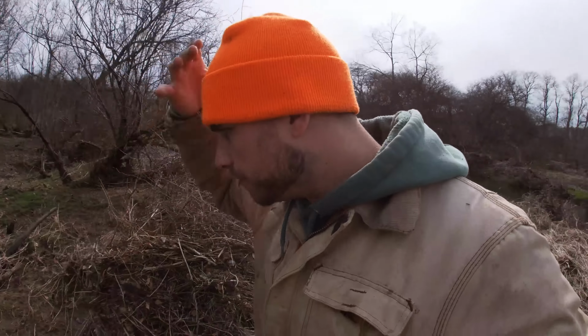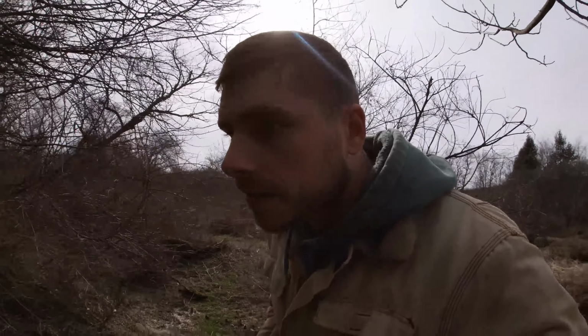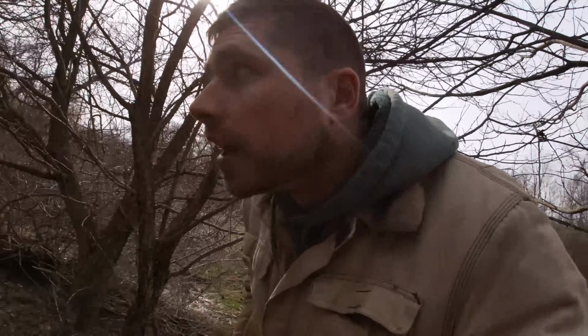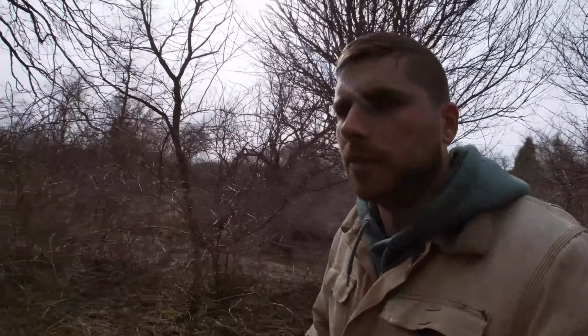Well, I've been out walking around today. It's a beautiful Saturday, finally. And I haven't found any sheds at all yet. Put about 3.5 miles on so far. I'm down in this creek bottom again. Now I'm on my neighbor Terry's.